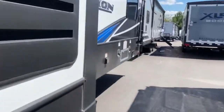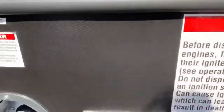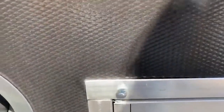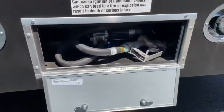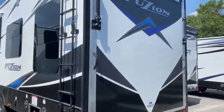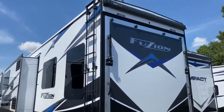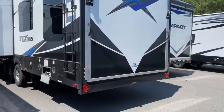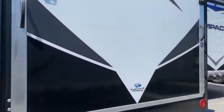Moving towards the back of the unit, you have an auxiliary tank. And I'll go ahead and get this unlocked here. You do have a hose as well. So here's your ramp door. There are supports on the back of the ramp so that when you let it down and you use it as a patio, you have extra support.